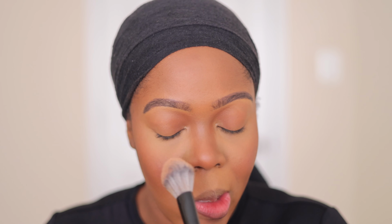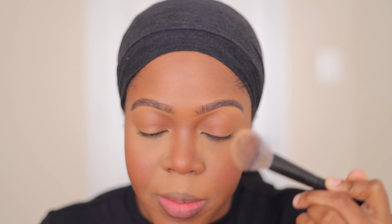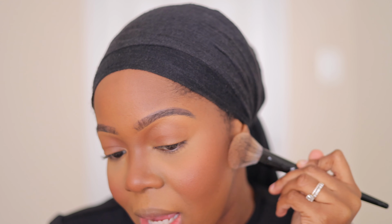And honestly, I do need that Sephora Microsmooth powder. Sephora Collection has so much good stuff for an affordable price. So if you're looking for affordable products or just affordable brushes in general, Sephora is gonna do it for me every time, okay?